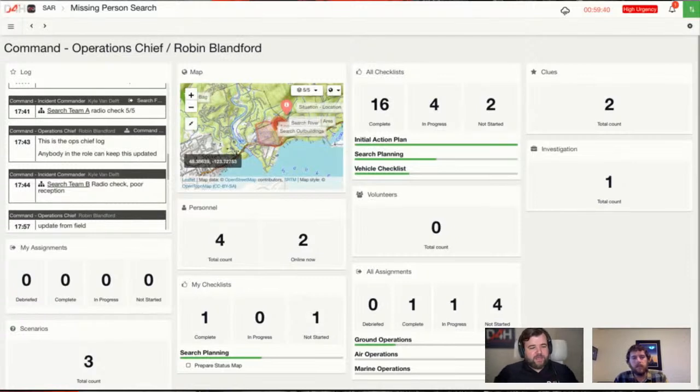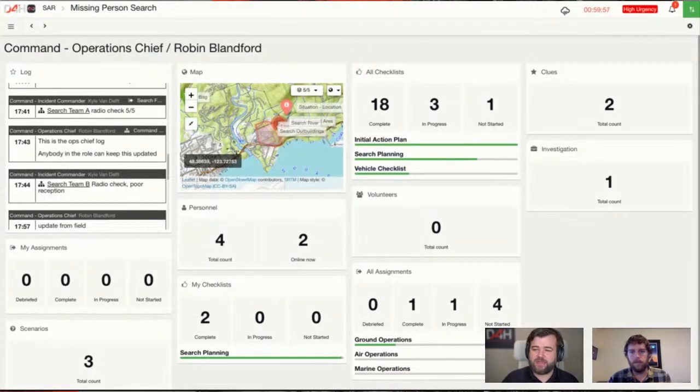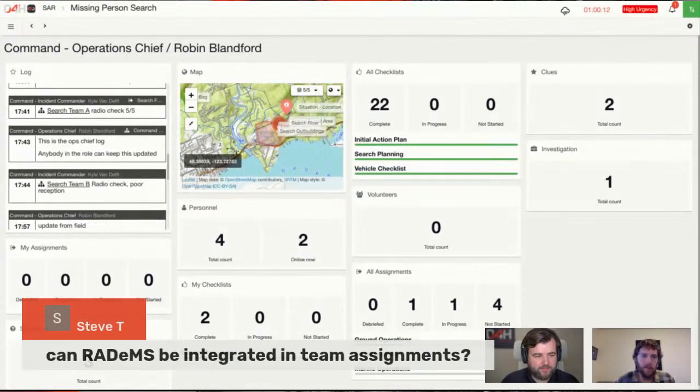Yeah, absolutely. Kyle, would you mind just going into checklists and just completing all of the remaining actions, because it lights up this dashboard. You'll start seeing everything moving. It really is real time. So you can see there the green lines, search planning, everything's starting to move up. So you can project these up on the wall and it'll give you an overview of everything happening. Yeah, so there we go. There's all of our checklists complete now. And we can see that there on Robin's screen, completely filled in.